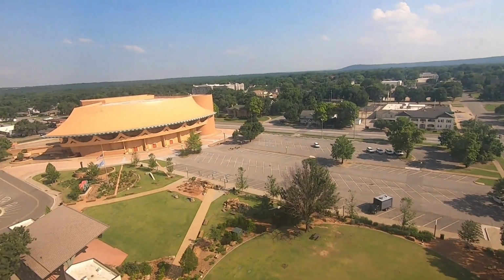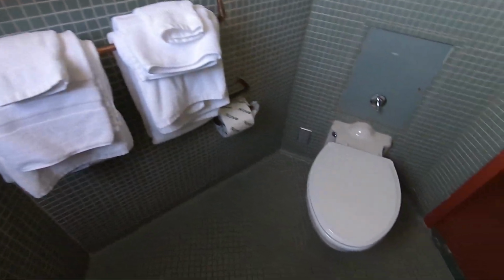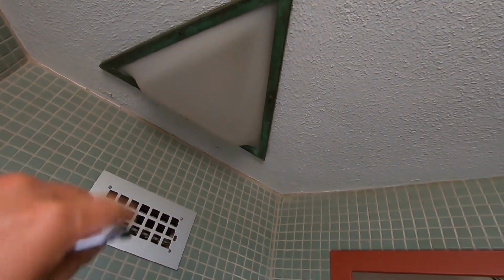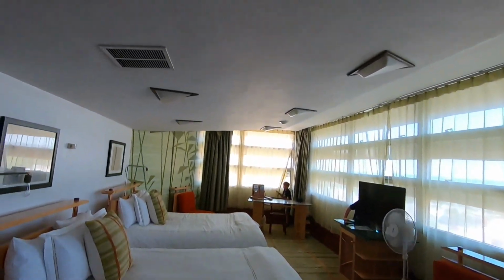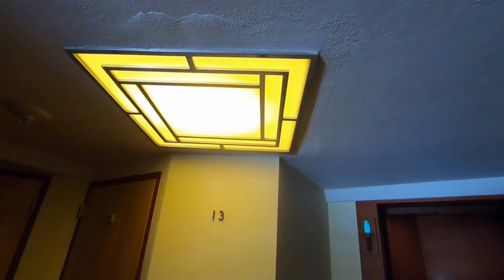We're on the 13th floor. Ooh, you can see a little courtyard down there. I love these triangle light fixtures. So cool. Well, that's about it. It's just one long room. Wait, there's one more thing I need to show them. And it even smells like the 70s. Into the haunted room. I like this light fixture.